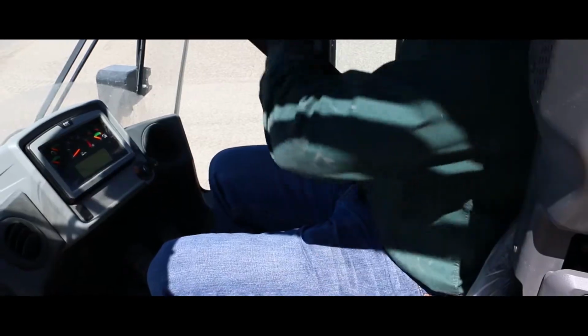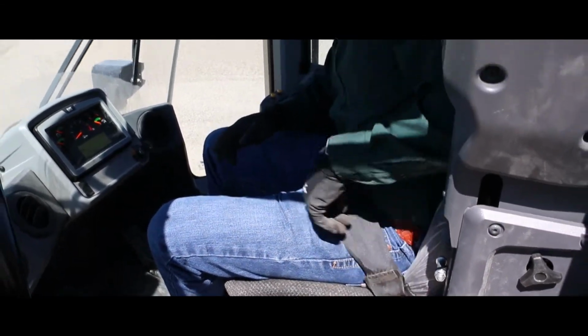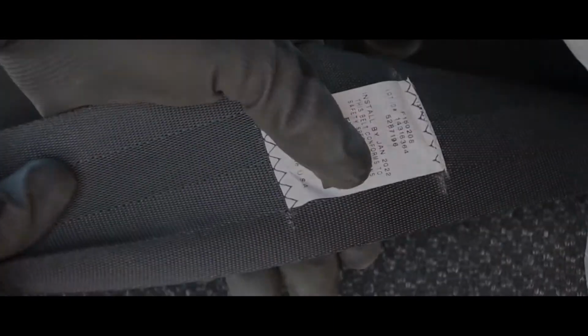If it's tearing or unable to lock in properly, it needs to be replaced. Some belts actually expire after a period of time, so you want to be aware of any upcoming expiration dates. Just pull it out and check the tag on the side to know for sure.